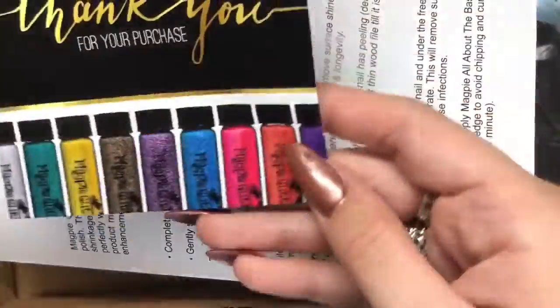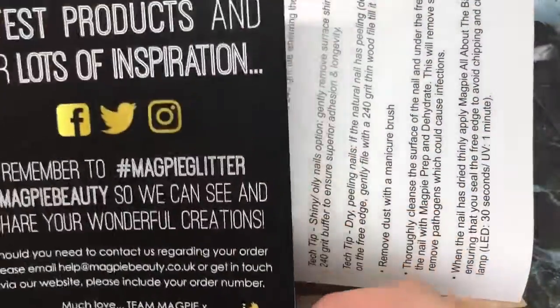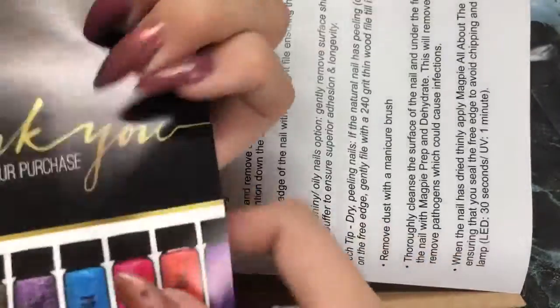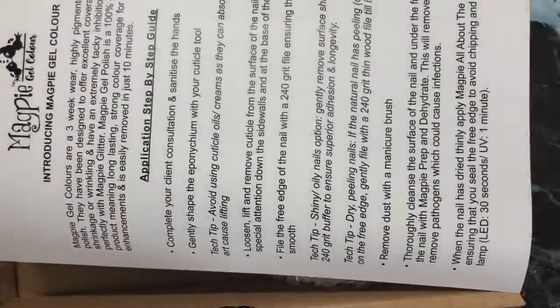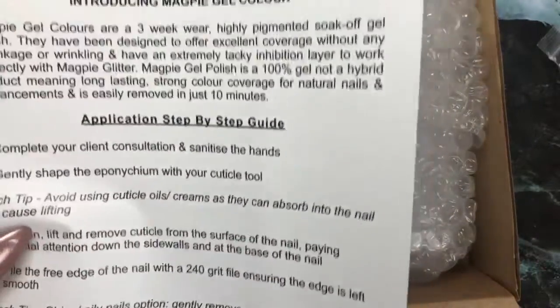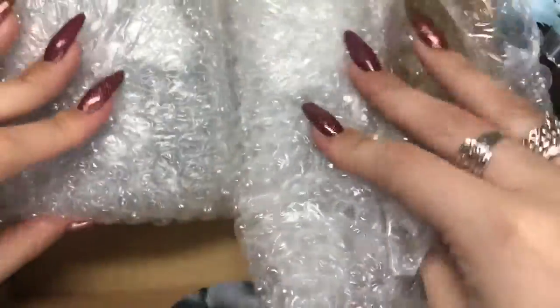Okay, so it comes with your little thank you for purchase, where to follow them, everything like that. Okay, fabulous. And they give you an application method. I use their products anyway, so I'm familiar with it all. Look at this, amazingly packaged.